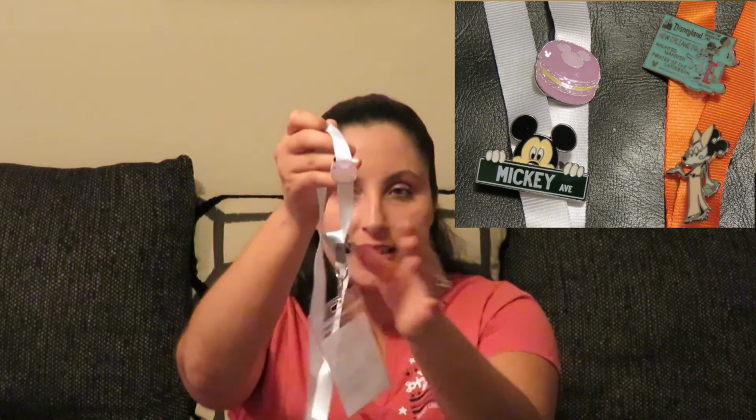Other items that we received are lanyards to carry around our ship card, and they also have really cute pins on them. This is fun because Raphael and I don't collect Disney pins, so these are our first pins, so thank you for that. It's Mickey and Disney macaroons, and I have another one here that says Disneyland and a Minnie on them. So I can't wait to start my collection.